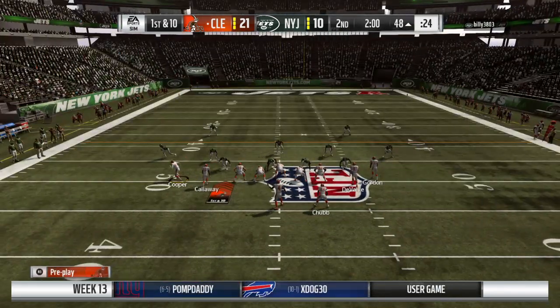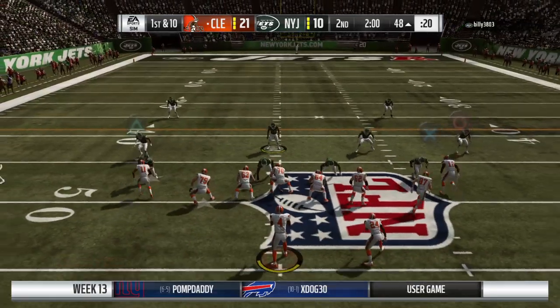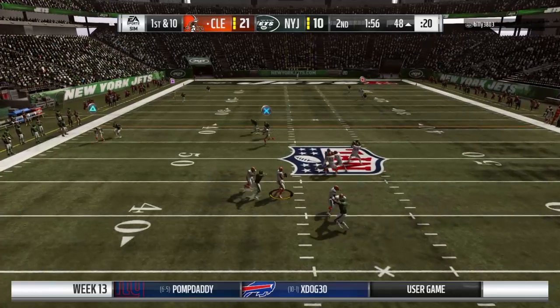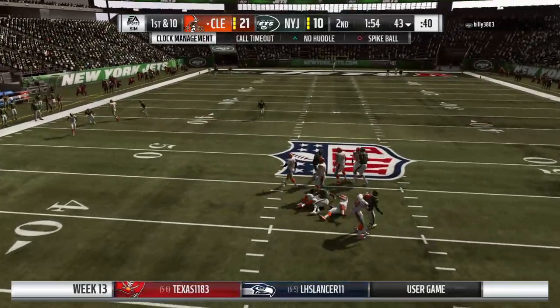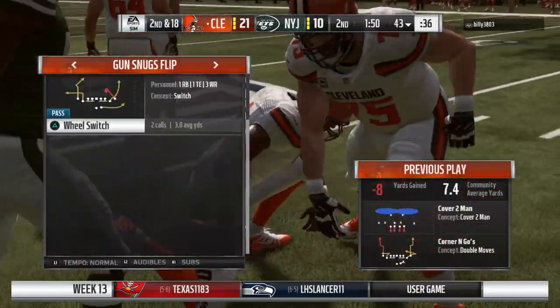Here we go. 90. On first down, Hendricks. It's a loss of 8 there on the first down play.